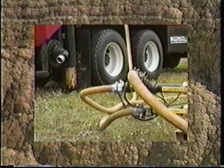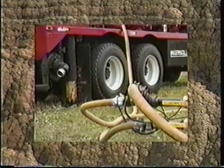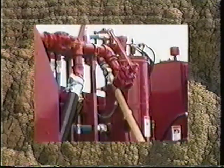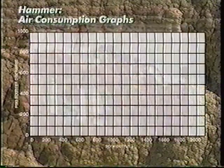Now we calculate the volume of air required. For the hammer to operate successfully, the chambers above and below the piston must be filled with compressed air on each cycle. As air pressure increases, the volume of air required by the hammer increases directly. Twice the pressure needs twice the volume to do the same work in the hammer.